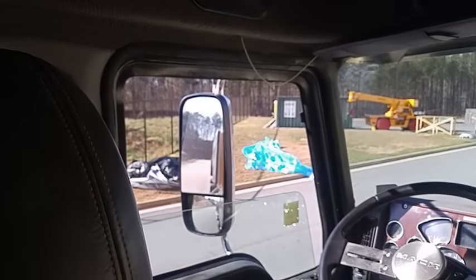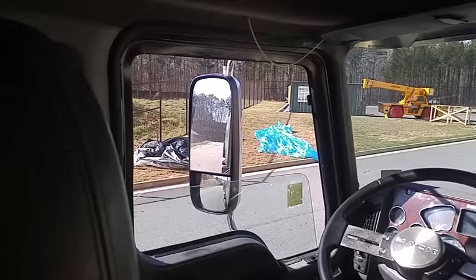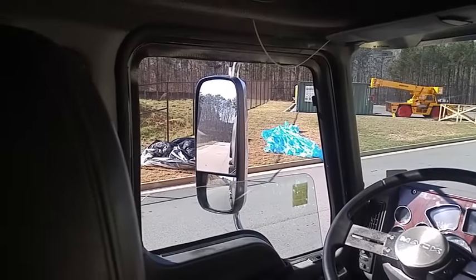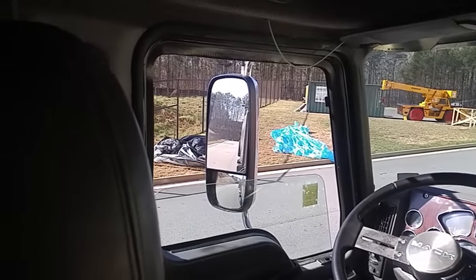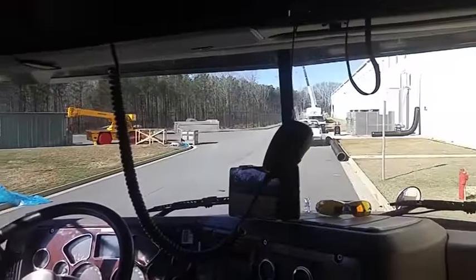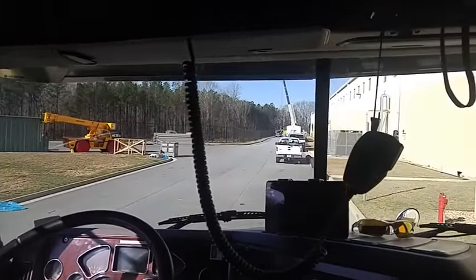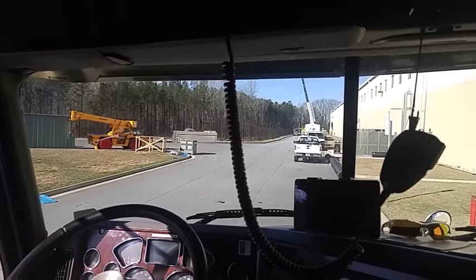And I took all my tarps, see all those things on the ground? Those are plastic covers, and all my tarps are folded. I took 4 chains off, left 4 on. So all I need to do is just drive from here to the crane at the end of the building, and then it goes inside that door over there.